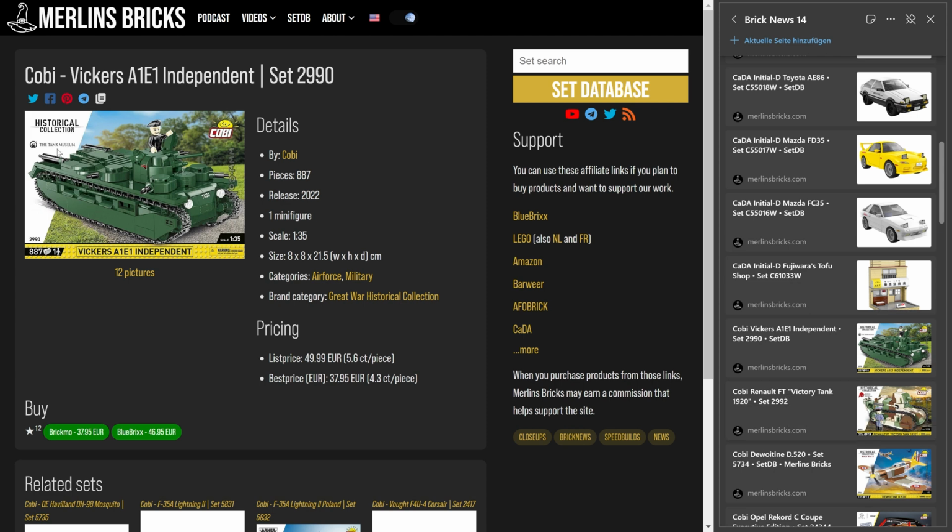By the way, Cobi is working together here with the Tank Museum. So that's why I do guess, I never have been there, but I do guess that they have this one prototype actually in the museum.